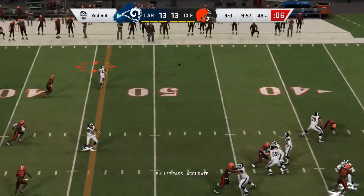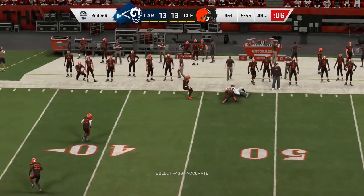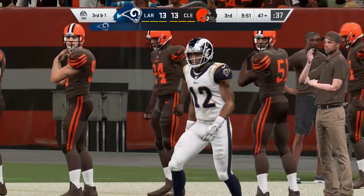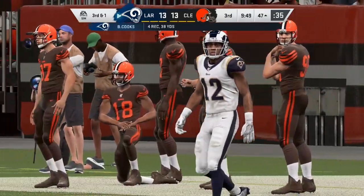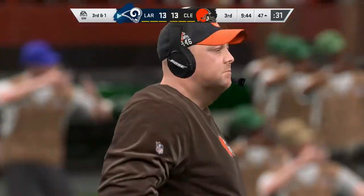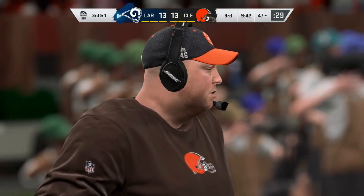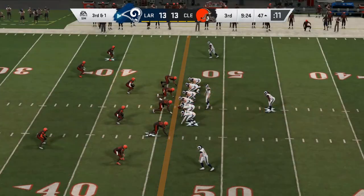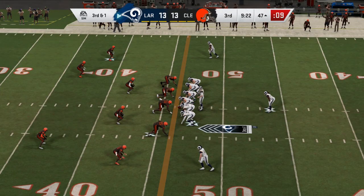Now gone. He gets it to Cooks. And he'll get it down to the 47 here. That catch good for 5. It's 3rd down. It looks like a nickel set now for the Browns on 3rd down.